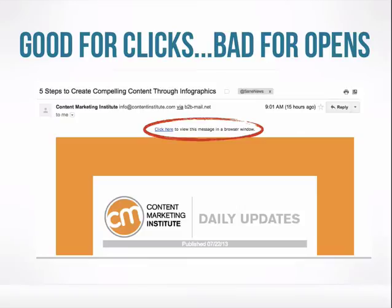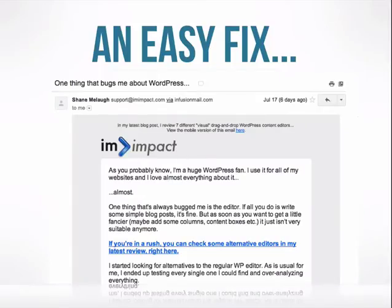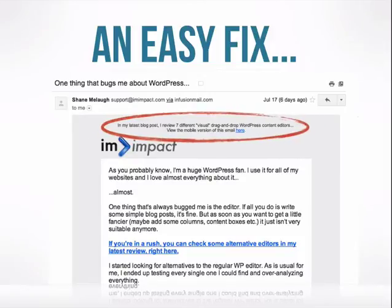Now, this is good for clicks, because if people are reading on a device and they can't see it, then they can go access it elsewhere. It can be bad for opens, though, because like I said, you're not leveraging that second subject line. So a really easy fix to this is simply to put a line of text above where you should view it. So this one, you can see, they say in my latest blog post, I review 7 different visual drag and drop WordPress content editors.